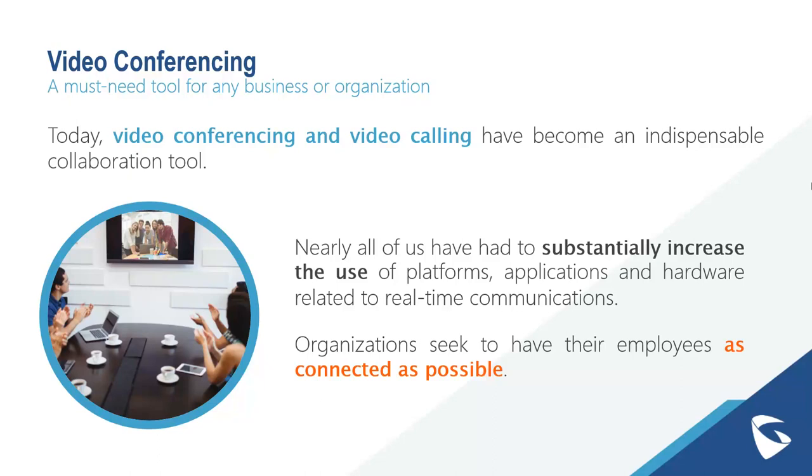Let's just be honest, the pandemic has created a sincere need for remote work and video conferencing tools. This is a status quo that we're expecting to see continue long after the pandemic is gone. It has propelled remote work and video collaboration into a more modern and frequently used space. Video conferencing and video calling is an indispensable collaboration tool to get everyone on the same page, especially when you need meetings that require more collaboration. Nearly all of us have substantially increased the use of platforms, applications, and hardware related to real-time communications. Organizations really seek to have their employees as connected as possible.